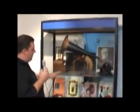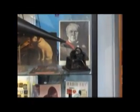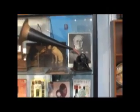Okay, so pop over this way, we'll have a look at this little fella here. Fantastic little Edison gem with the horn, the stand, and the original case as well, all in operating condition, and just a fantastic little piece, rarely seen on the market. You usually see the table models come up, but this model is actually quite a hard one to find.